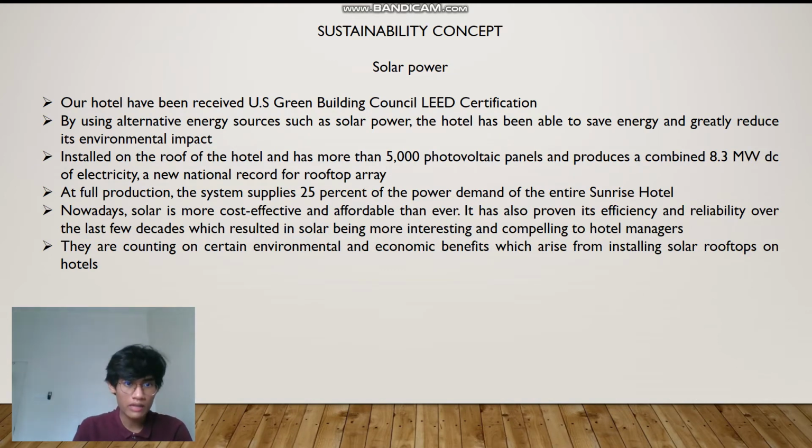Our hotel has received US Green Building Council LEED certification. By using alternative energy sources such as solar power, the hotel has been able to save energy and greatly reduce environmental impact. Installed on the roof of the hotel are more than 5,000 photovoltaic panels that produce a combined 8.3 megawatt DC of electricity, a new national record for a rooftop array. At full production, the system supplies 25% of the power demand of the entire Sunrise Hotel, our hotel.